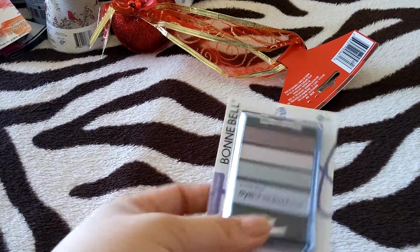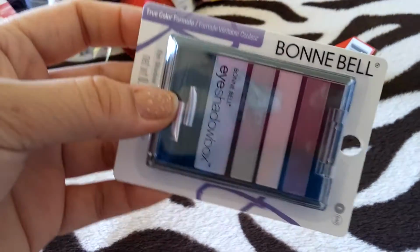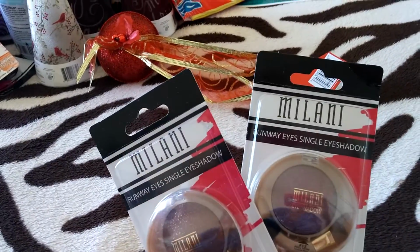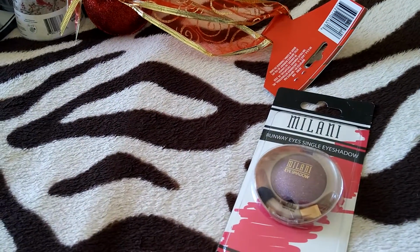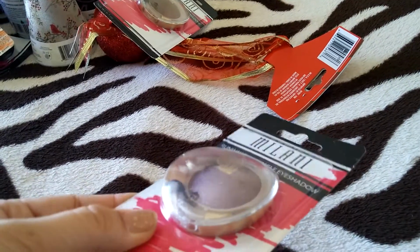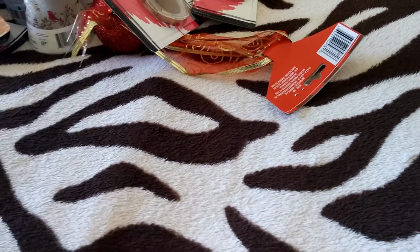And then I picked up one of these. Is it Bon Bell or Bonnie Bell? It's an eyeshadow box and it has some really pretty colors in there. And then I picked up two of the Milani eyeshadows, just the single eyeshadows. I thought that was a really pretty color. I don't think it has a name, but it's a really pretty, sparkly brown color. And then that's a really pretty purple color. I don't know if you can see it or not, but I was excited to find those.